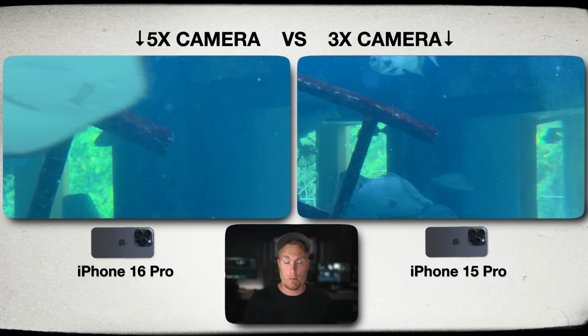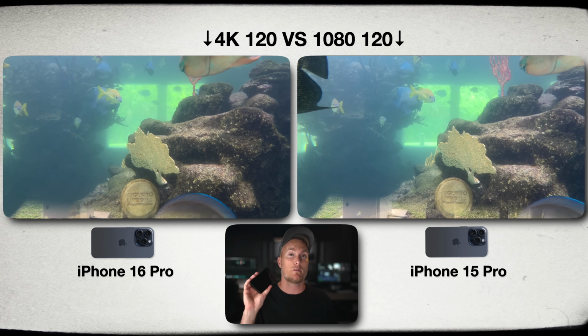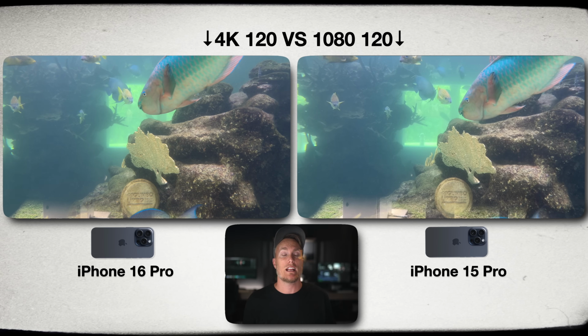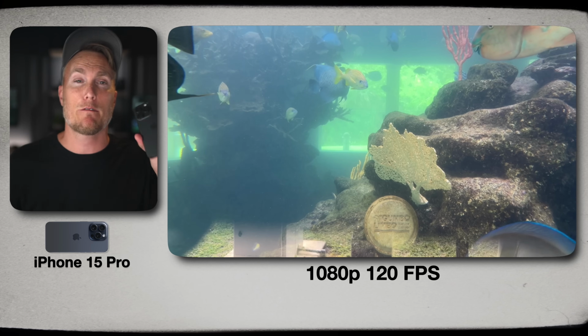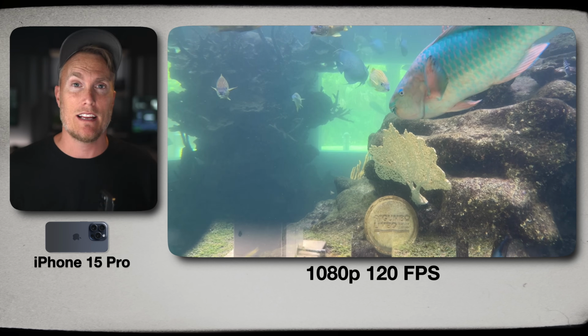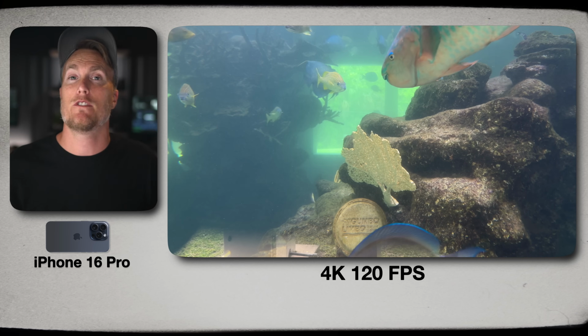The big difference when it comes to video is that the 16 Pro can shoot in 4K up to 120 frames per second, whereas the 15 Pro can only shoot in 4K up to 60 frames per second. The iPhone 15 Pro can shoot in 120 frames per second, but in a resolution of 1080. So you can let me know from looking at these two shots if you could really notice that much of a difference.